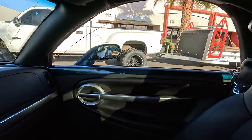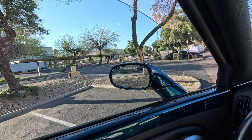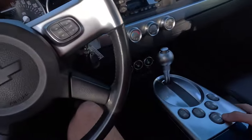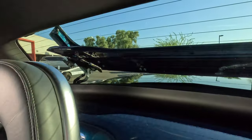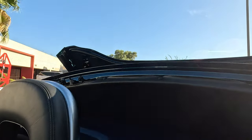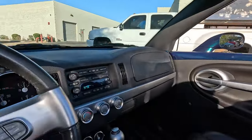Through the windows. Windows up and down. Let's just go ahead and get into show the top going. Up and down here. And there's that.